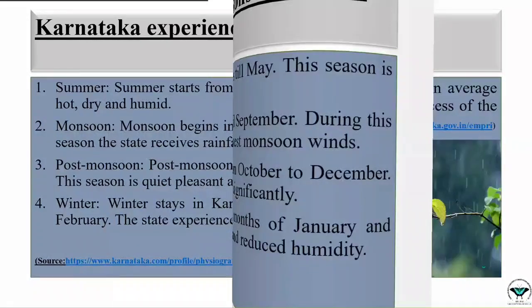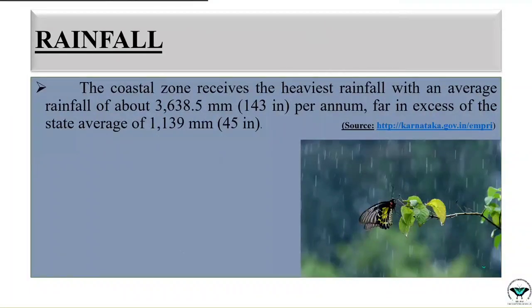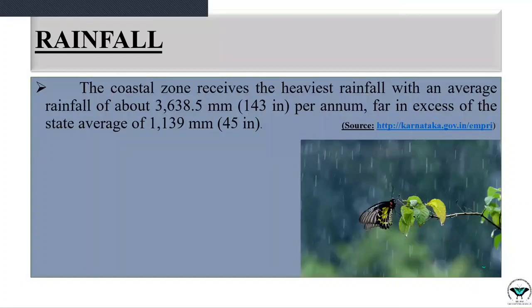So here is the rainfall data. The coastal zone receives the heaviest rainfall, with an average of about 3,638.5 mm per annum. In this image you are seeing the Southern Birdwing female.